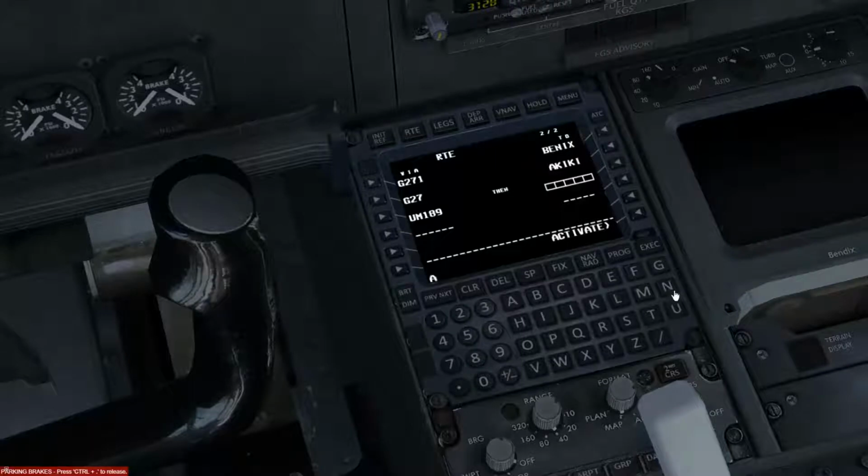Now, the route, I am using something called PFPX today, and it's Golf 271 is the first airway we're operating from, and then it's Benix to Golf 27. So, Benix to Golf 27. And then from Golf 27 we are operating to a waypoint called Akiki, so A-K-I-K-I. And from Akiki we will be doing upper mic 189 to a waypoint after called Anglo.